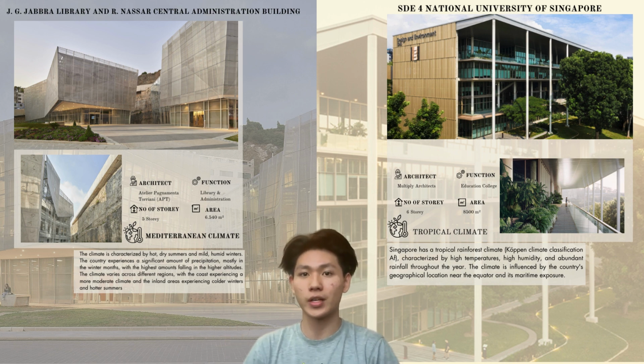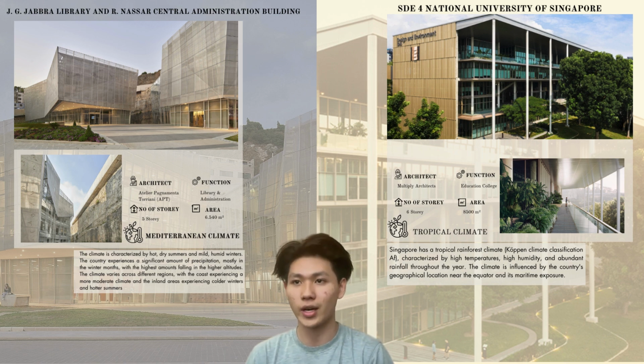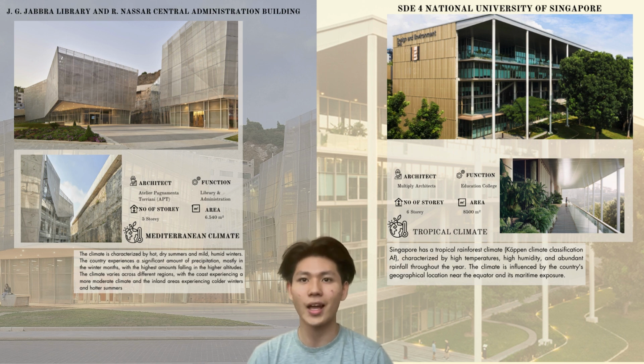In this presentation, we are going to present two different buildings with two different climates and how they tackle their climate with facilities and strategies for their users. The first building is SDE4 at the National University of Singapore, aiming for net zero energy consumption in a tropical climate, with 6 stories and a total area of 8,500 square meters. The second building is the JGJ Library, and NUS Central Administration Building, 5 stories with a historical theme library in a Mediterranean climate located in Lebanon, with a total area of 6,540 square meters.